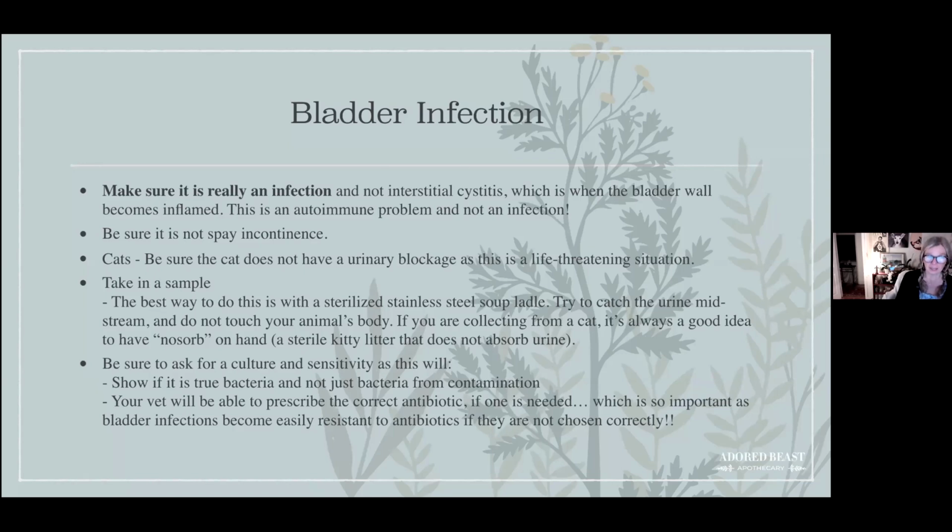So I would take in a sample. The best way to do this is with a sterilized stainless steel soup ladle. Try saying that fast. Try to catch the urine midstream, and don't touch your animal's body. So the first morning urine sample is absolutely the best one if you can catch it. And what you do is you just sort of follow them.